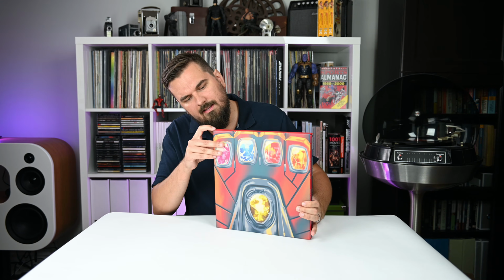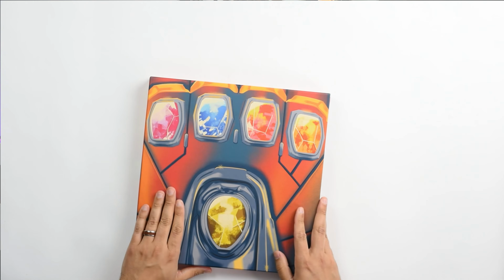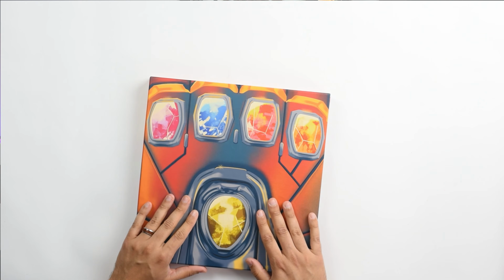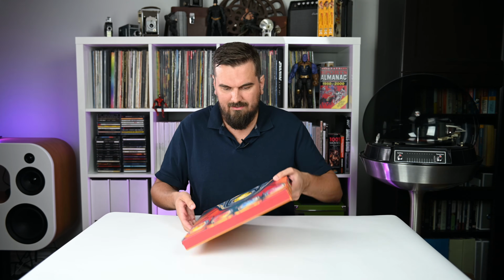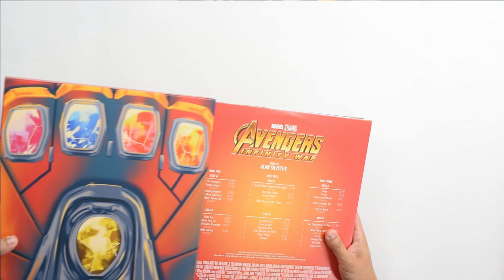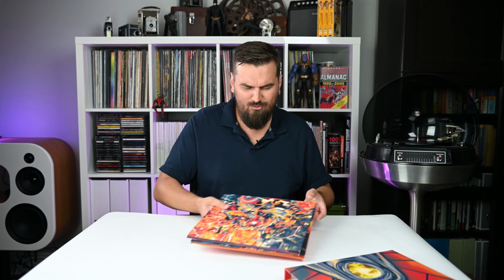And even the case itself feels fairly sturdy. Some people, I think on the Hellraiser soundtrack, talked about the box set not being very good quality, so hopefully that is not the case for this. It seems pretty good. Ooh, let's slide that out. Okay, and here we go.